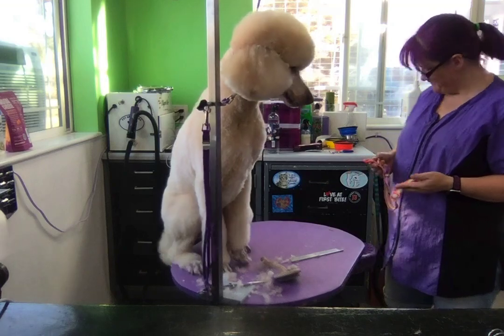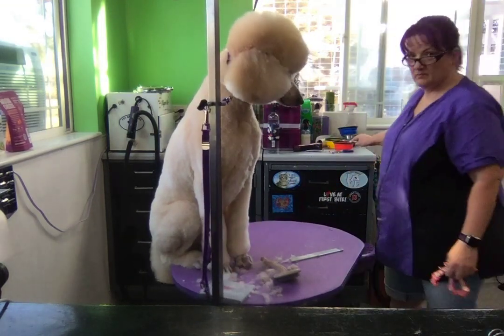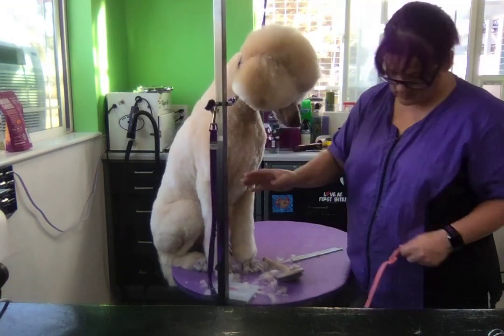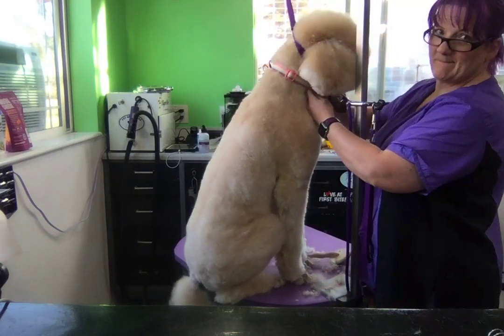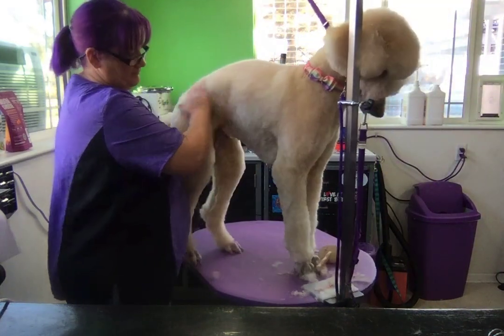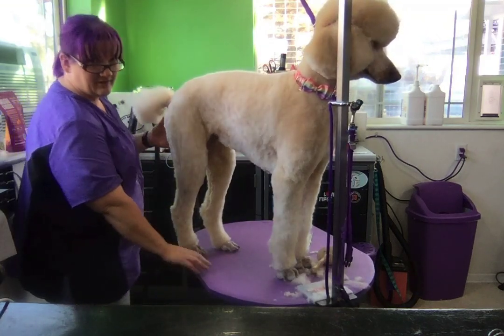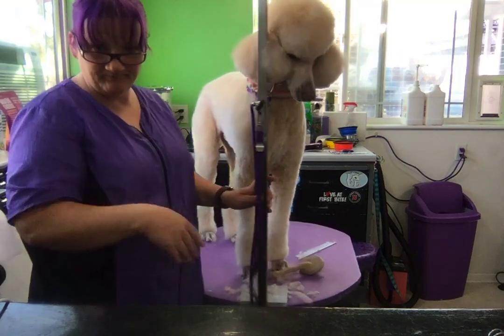Okay. Is this yours? Yeah, this is yours. She has a bow on her collar, so I'm not going to put it next to her. You see that? There you go. There's Phoebe. Pet clip on a poodle. And that's it for today, or for this room.